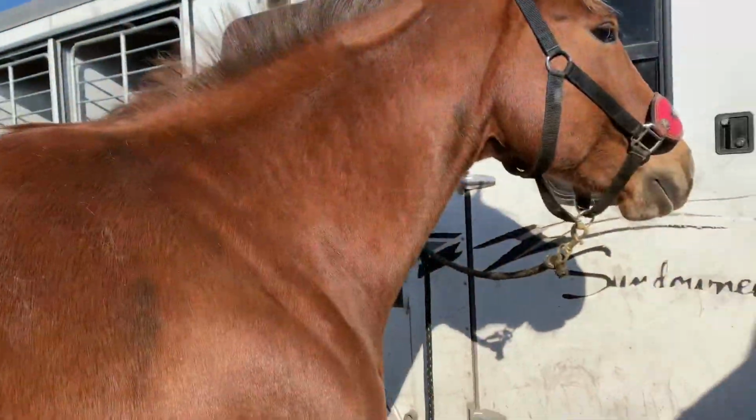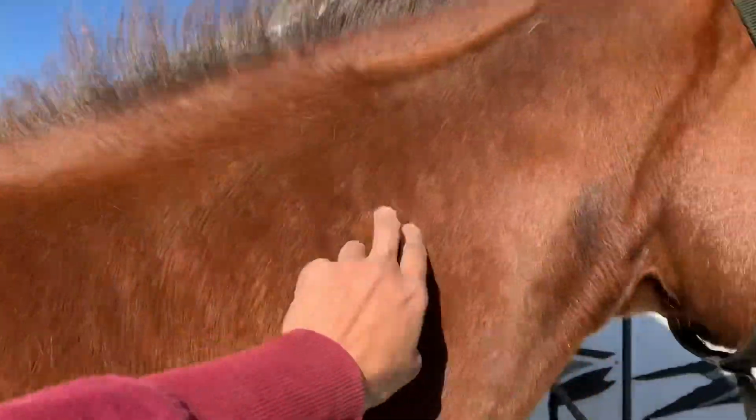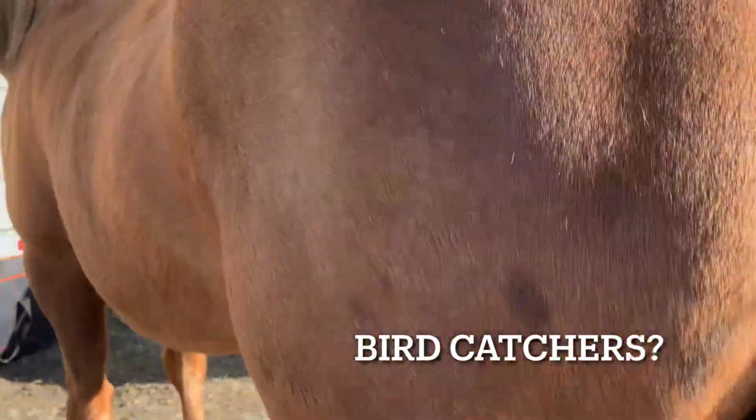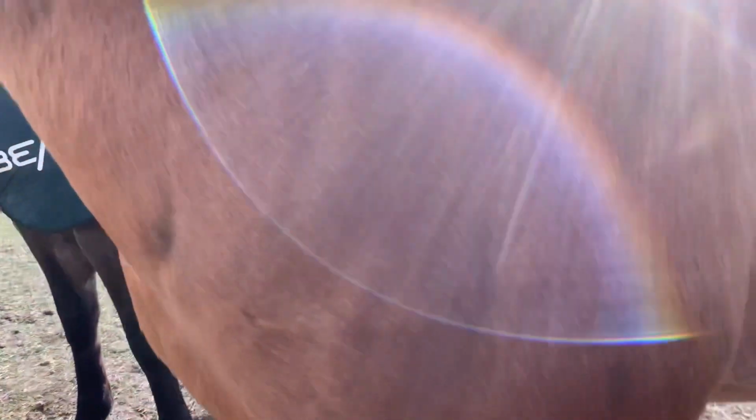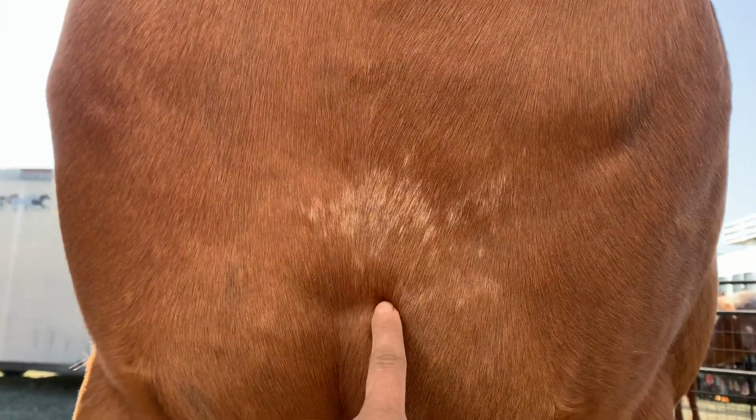It's a little bit loud here, but every year when Freckles starts shedding out, you can see these black marks on him more and more show up every year, which they're starting to show now. But what I found interesting this year is this is new. And yesterday I thought it was sweat marks, but it's definitely not.